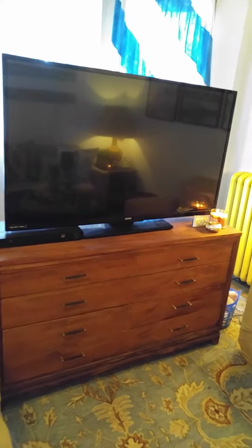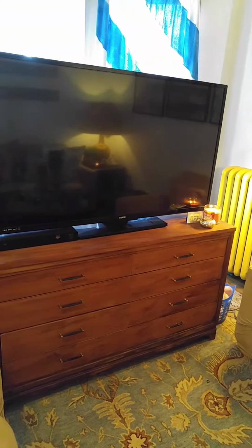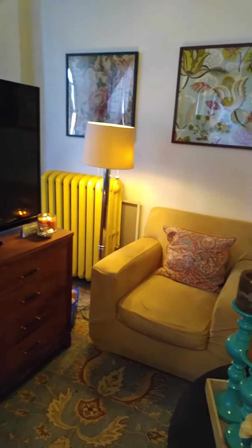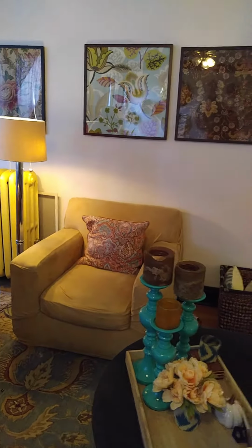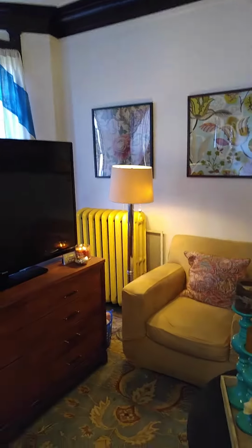Again, this dresser is one that I bought secondhand from somebody off of Craigslist. It's actually a whole bedroom set. The taller dresser is in my son's room. Eventually, you'll get a tour on that as well. That's just a screen that goes to the window because the air conditioner is still in the window.